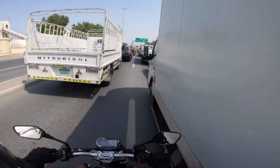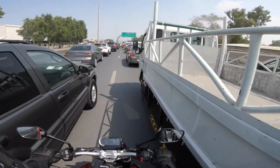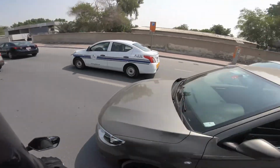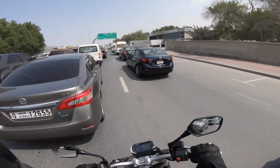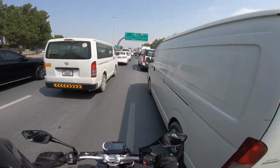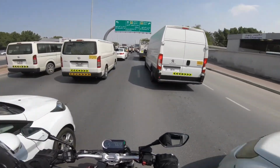So if you're going to ride this bike, if you're a big guy and you want to ride this bike, or a girl, yeah, sorry. If you want to ride this bike a bit harder, like in the canyons, track days, I would probably advise you to upgrade the rear shock.